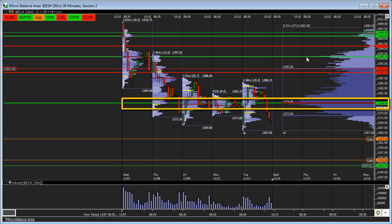The first move up outside of this immediate, let's say 1367 to 88 range, will probably be met with some aggressive selling, because bigger picture, sellers are in control. We have broken below balance. So the first push up towards 1396.75 or 1400, if it materializes, will likely be met with selling. And above that we have the high volume node at 1406.5, which was the composite VPOC of the prior balance area that we broke down from. So that's an important level to keep in mind in the event that we get a move back up.